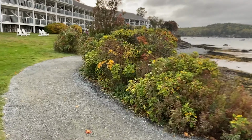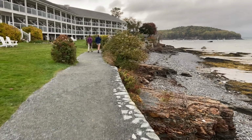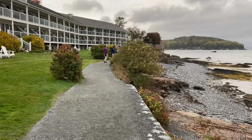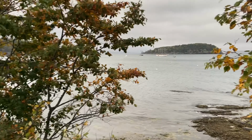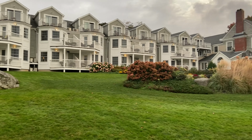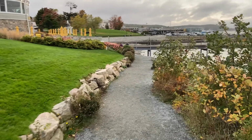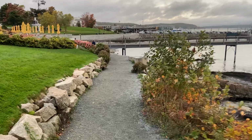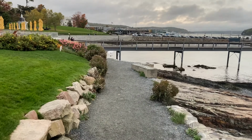Alright, taking the ocean path. Gonna do a little browsing for souvenirs before having dinner. This path goes all around these hotels. It's very beautiful, but I don't know if I was a hotel guest if I would really care for all of the tourists constantly walking by all day, every day.